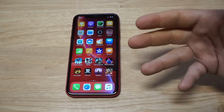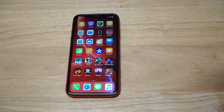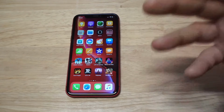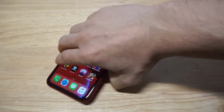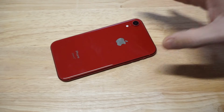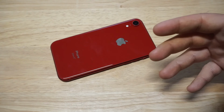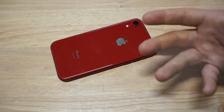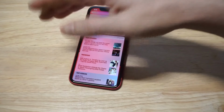Another thing that is awesome about going with the XR is that you've got color options. As opposed to the XS and XS Max, you'll have six different color options on this phone. You've got red, white, yellow, blue, black, coral. I chose this time around to go with this red color. I've never had a red iPhone before, so I thought, why not give it a shot? I think red looks super slick on here, and the color options are just awesome.